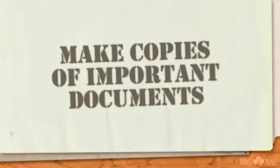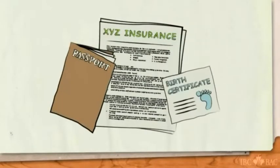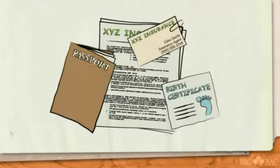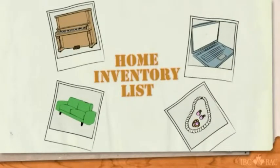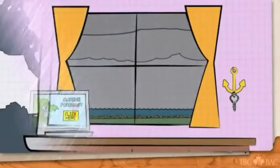Make photocopies of important documents such as your insurance policy, passports, birth certificates, and other paperwork, including the contact information for your insurance representative. It is also a smart idea to make a home inventory list, and maybe photos too, of all that you hold near and dear. A good home inventory will also include the replacement costs of all your valuables.